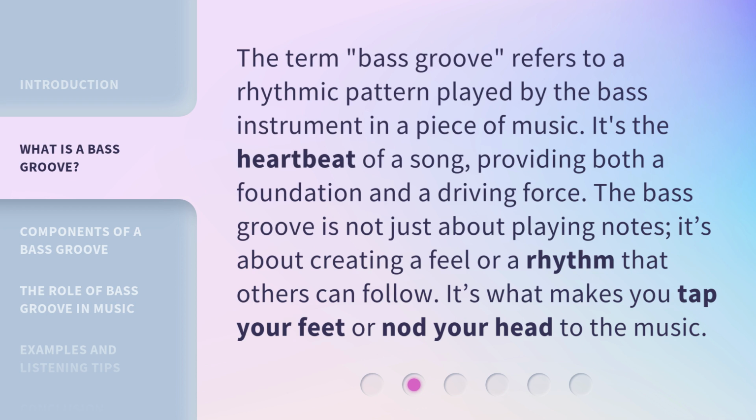The term bass groove refers to a rhythmic pattern played by the bass instrument in a piece of music. It's the heartbeat of a song, providing both a foundation and a driving force. The bass groove is not just about playing notes. It's about creating a feel or a rhythm that others can follow. It's what makes you tap your feet or nod your head to the music.